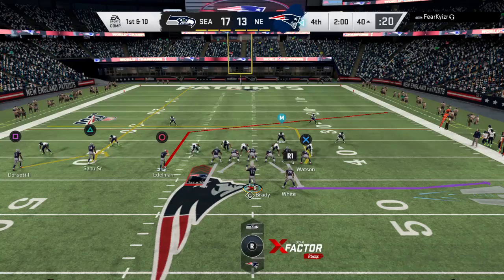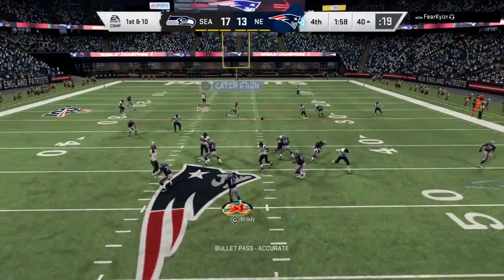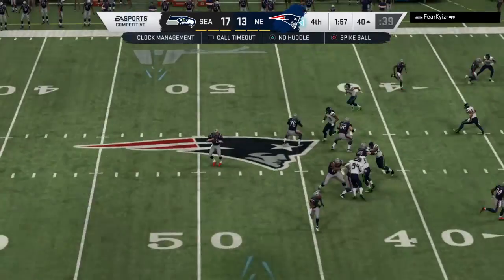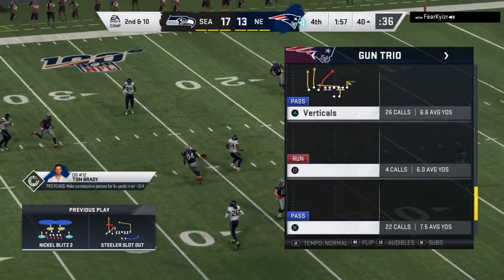Go Bandit. Brady now on first down. And that'll be knocked away. It's incomplete. The linebacker, Bobby Wagner, able to get back in coverage and knock it free.